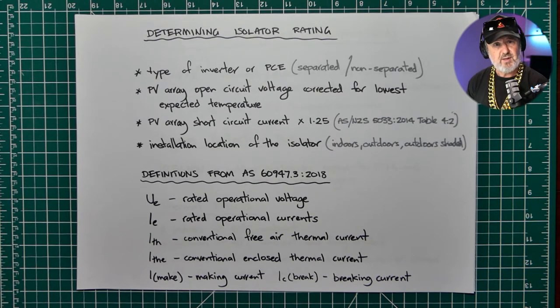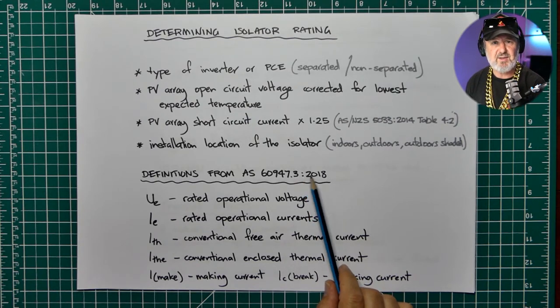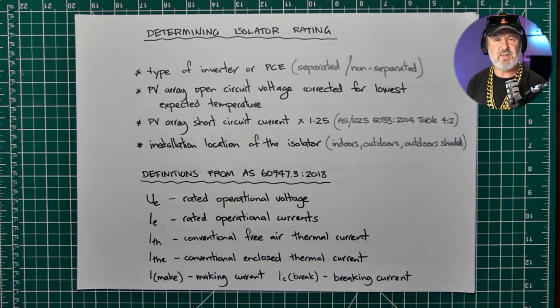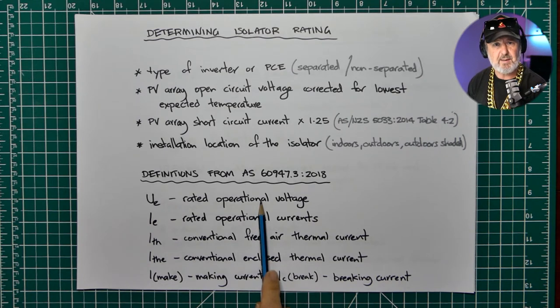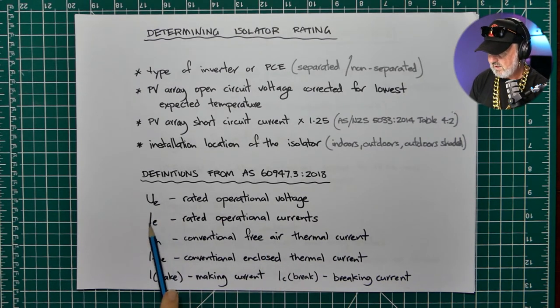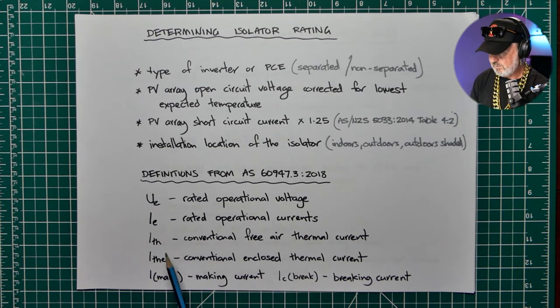Now, jumping over to AS 60947.3, 2018 edition, this is where it does get pretty technical, and we need to know these terminologies, because these symbols will be used in the manual or the data sheet for the DC isolator, so you need to understand what they're doing. So we've got U with a little subscript E, so U for voltage, the rated operational voltage of the isolator. That's pretty straightforward. IE is the rated operational current of the DC isolator. That's pretty straightforward.